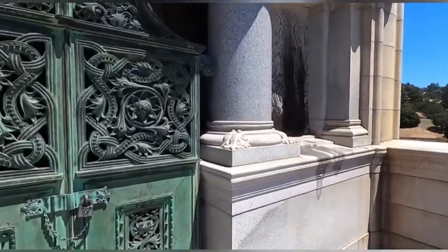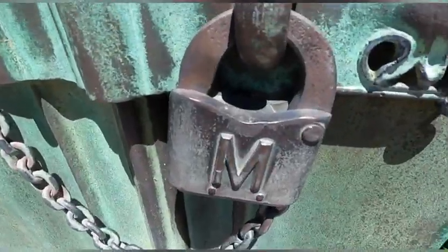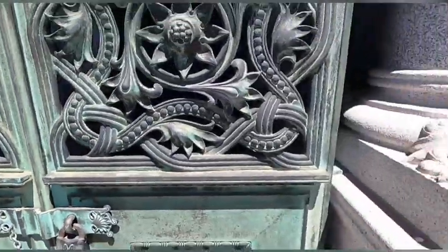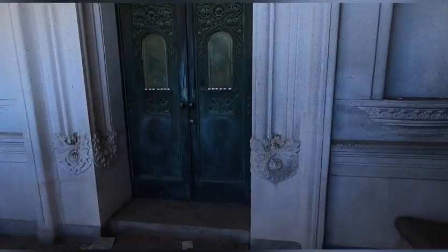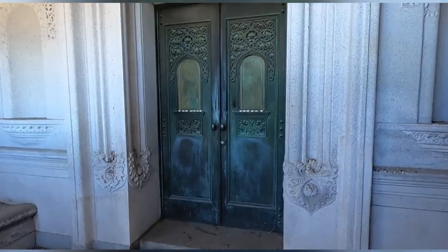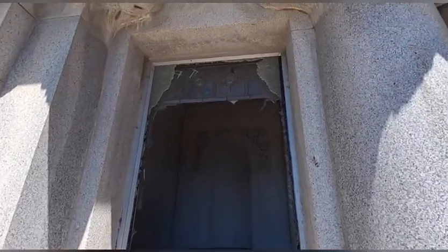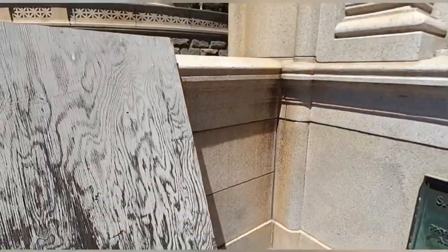Damn. That is crazy. Another door is a gate here, and the door back there, that looked like it was boarded up, unfortunately. It looks like, yeah, this window was broken. And they're getting ready to board it up with that.